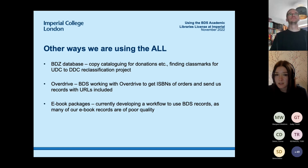And lastly, ebook packages. We're currently investigating a way in which BDS can provide records for ebook packages. As an Alma user, we manage many of our collections using the Alma community zone, which is of varying quality. So we'd like a way to overlay existing poor quality records and also get new records for ebook packages in with the URL included in that record.